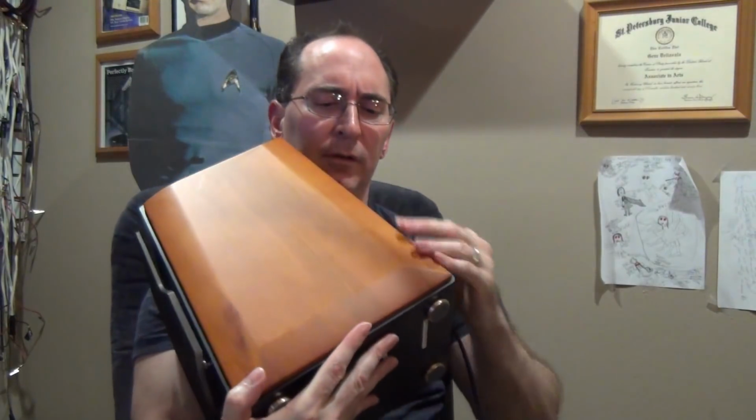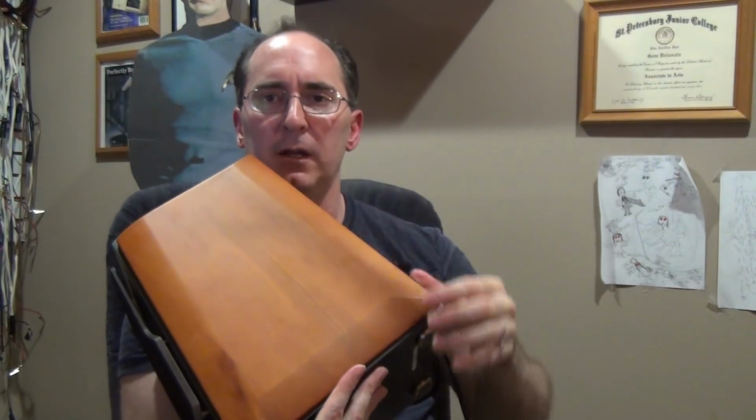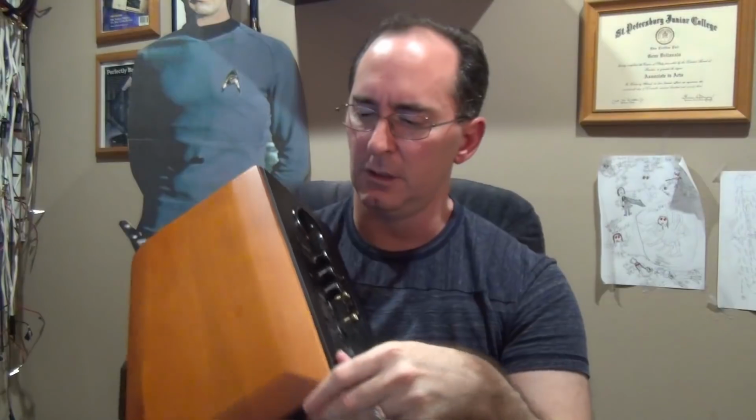This is a real wood veneer. These are real wood side panels. This is no cheap vinyl imitation. And the whole cabinet is very rigid. It's put together so extremely well. I think the front baffles are about 0.7 inches or close to that. And I guess I'm pretty blown away by a speaker that looks constructed so well, internally and externally.